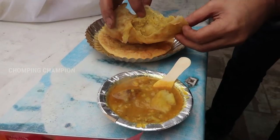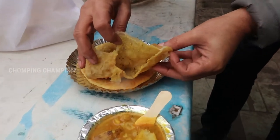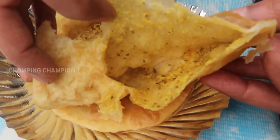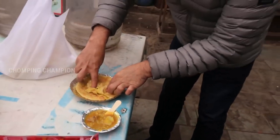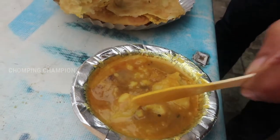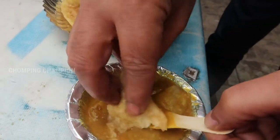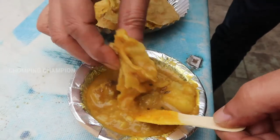They call it dal puri or radhaballavi. You can see how the puri is stuffed. This puri is stuffed with dal and lot of spices. Looks quite interesting. So let's take a bite. You can see this quite thick. Potato pieces with skin. So let's take the bite and see. Dal puri or radhaballavi.